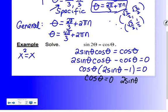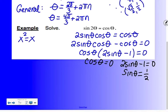Now when we talk about showing work, there wasn't anything I could skip yet. There aren't any steps I can skip. This I can skip. They know we're smart and we can maybe do sine of theta as a half. Some of us like to show those steps, which is absolutely fine. It doesn't matter. But now we need to think of our unit circle. Where's the cosine 0? Where are the x's 0? At where? Pi over 2 and 3 pi over 2.